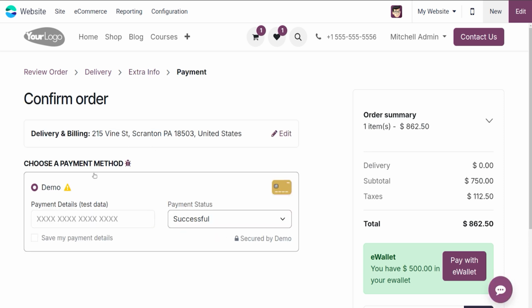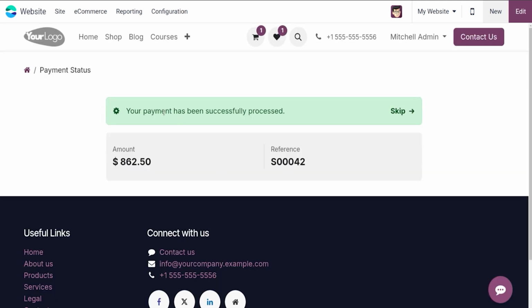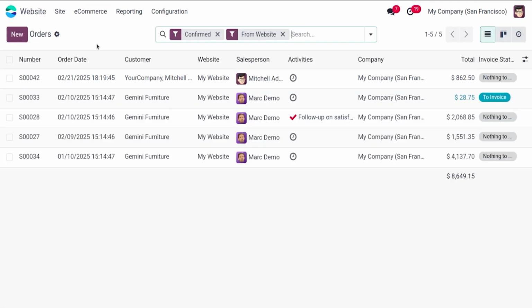Then we can see the payment page here, and we can choose the payment provider, and directly go to the payment page. Now the order is successfully completed, and here we can see the order sequence number. We can check the orders from here.